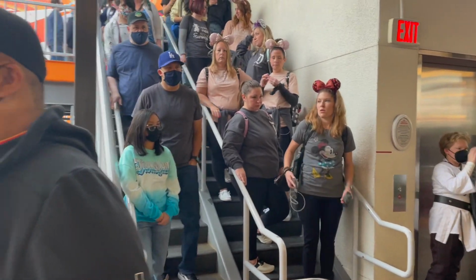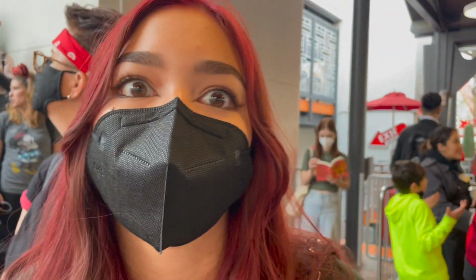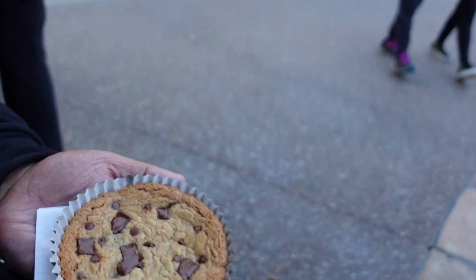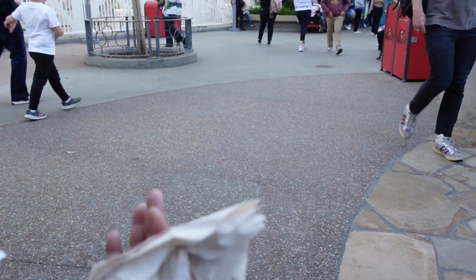Who's ready for the Incredicoaster? Woo! We are in the very back. Woo-hoo! We got a cookie nom nom. Hubba Bear's first time trying it, so we have to get his reaction. Let me open the fork for you. Thanks. Here you go. I'll hold the napkins. I'll trade you.